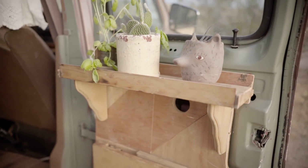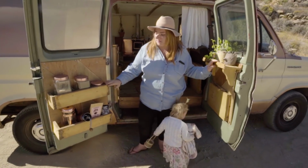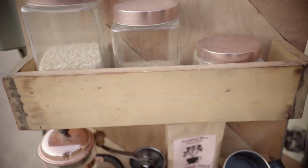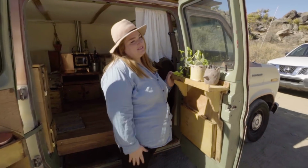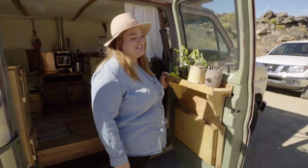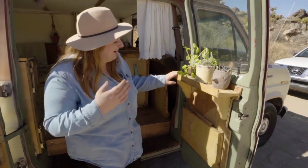One of my favorite parts of the whole van build was working on the doors. I just felt like it was really underutilized space. So we made these little pantry boxes, and they're super handy to hold all your loose dry food, and a little coffee storage area. And then on this side, I really wanted to make sure we have plants in the van. I love plants, and I didn't want our travels to make my plant infatuation end. So if you notice in the van, there are so many plants, and there were even more, but they have passed on.